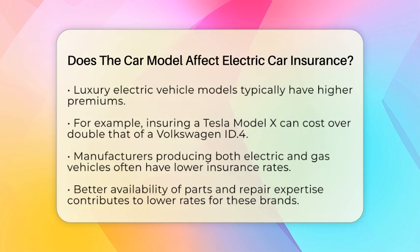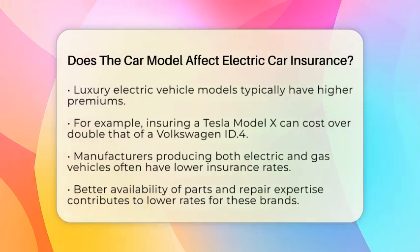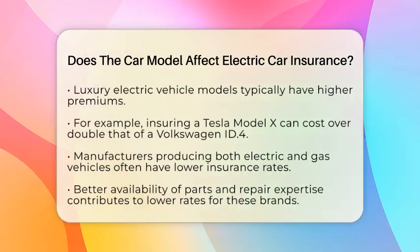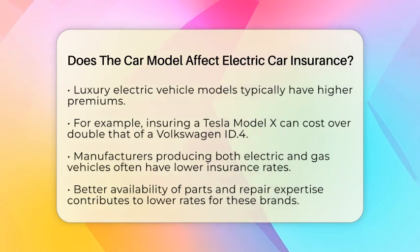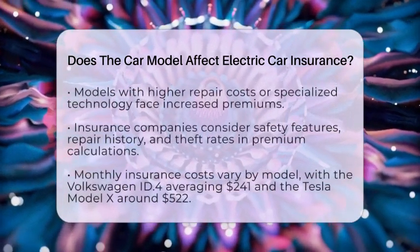Additionally, electric vehicles from manufacturers that also produce gas vehicles, such as Ford and Volkswagen, tend to have lower insurance rates. This could be due to better availability of parts and repair expertise compared to brands that focus solely on electric vehicles, like Tesla or Rivian. Models that require higher repair costs or have specialized technology typically come with higher insurance premiums. Insurance companies also take into account the specific model's safety features, repair history, and theft rates when setting premiums.